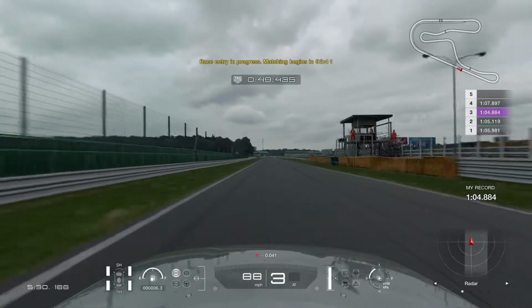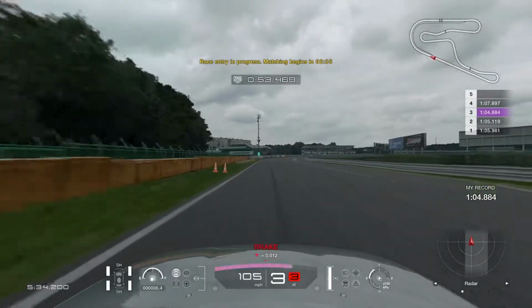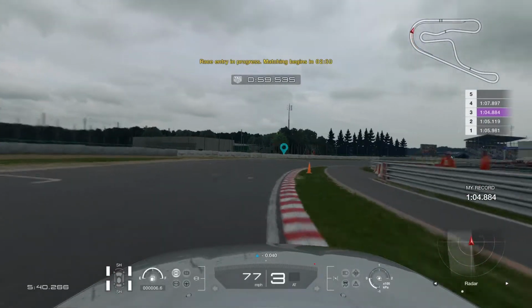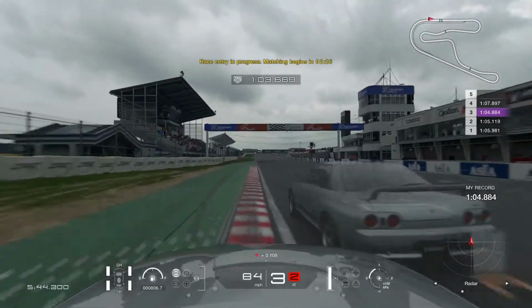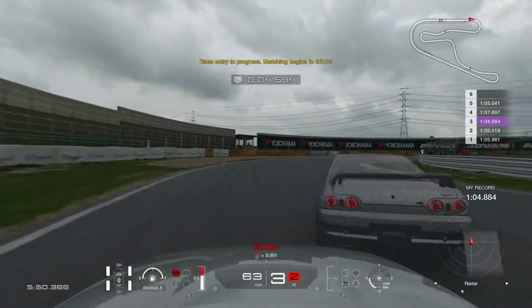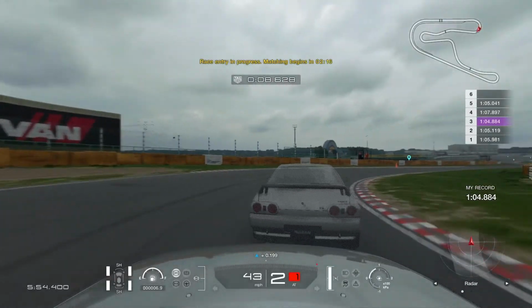Well, it's very tough to stay on the main straight. It's going to be quite tough to do it, but it also might require a little bit of technique to do better. Okay, so it looks like that wasn't great, so I'll have to go again. Keep coming in for it.